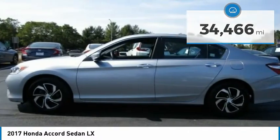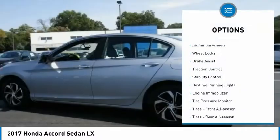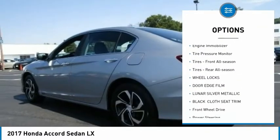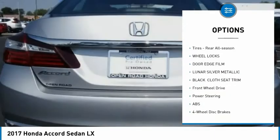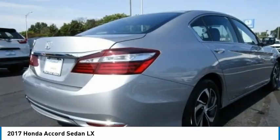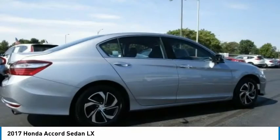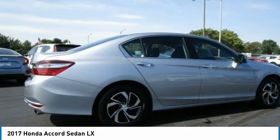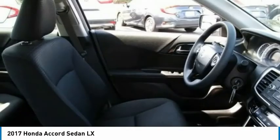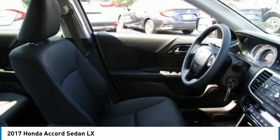Here are some of this vehicle's great options: aluminum wheels, wheel locks, brake assist, traction control, stability control, daytime running lights, engine immobilizer, tire pressure monitor, tires front all season, tires rear all season. This isn't just a vehicle, it's an experience. So stop in for a test drive today.